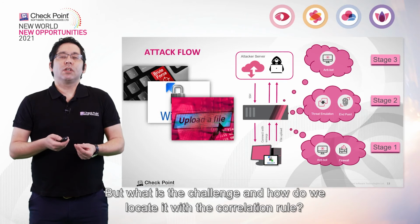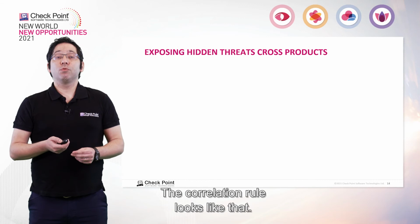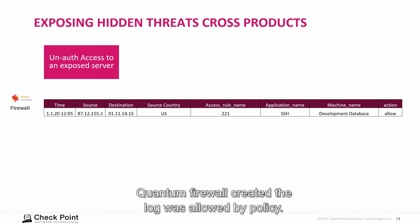But what is the challenge? And how do we locate it with a correlation rule? The correlation rule looks like that. The first step is unauthenticated access into the exposed server. It was scanned and then unauthenticated access. Quantum Firewall created a log. It was allowed by policy.